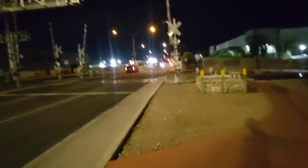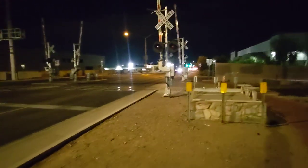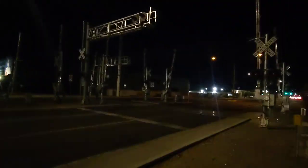Okay, that's a Mesa cop car. I don't want to be in the way, but I'm wanting to give you a glimpse of the headlights. I want to say it's past Alma School. Yeah, I can't really tell.